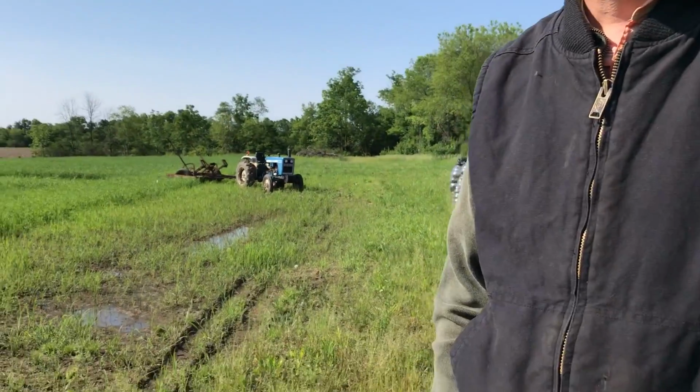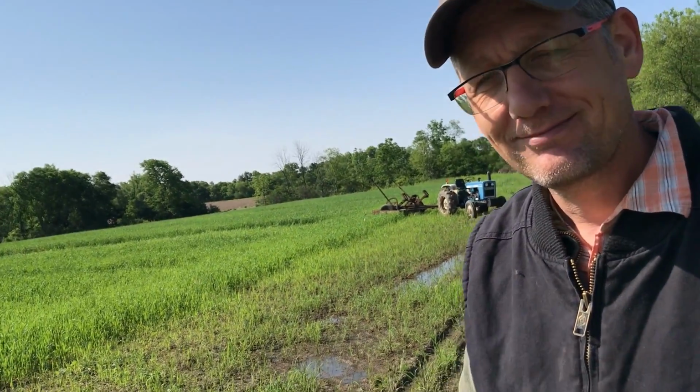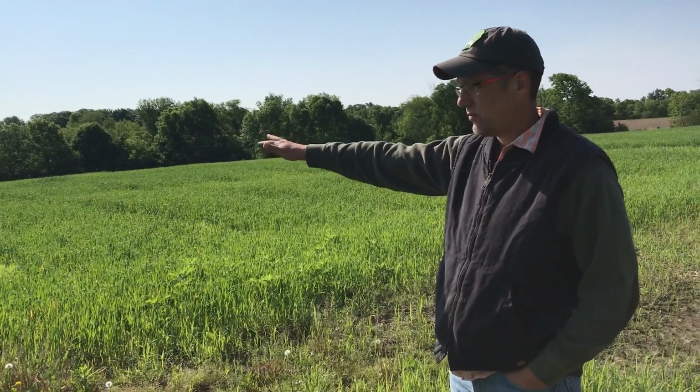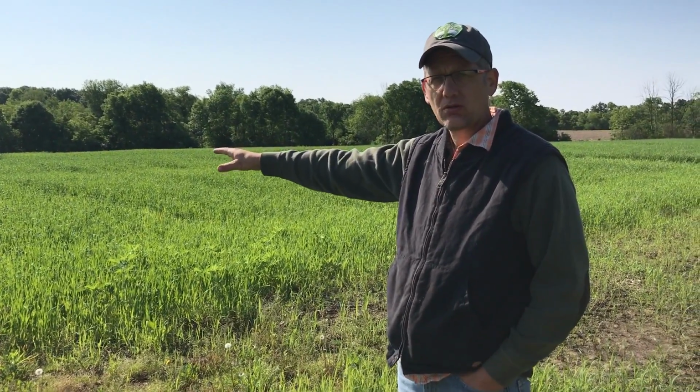Okay, we are in field 6 and I'm talking with Denny. He's explaining what is planted here. So you can see right in here, this is green, this is grass that's grown up. So we're going to be planting this into organic blue corn.